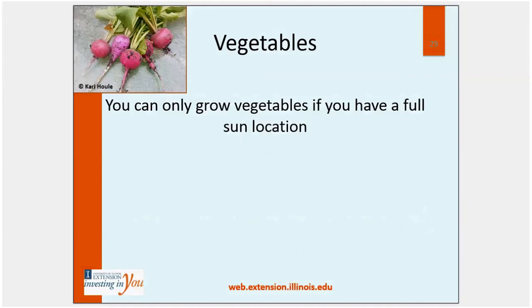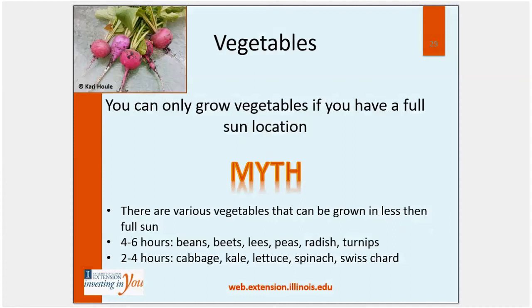And we've kind of come full circle. We're back to some vegetables, and people are saying, well, what can I do? I don't have a lot of sun. Can you only grow vegetables if you have a full sun location? And my response is, yes, you can grow vegetables if you don't have a full sun location. There are a lot of vegetables that can be grown in less than full sun.